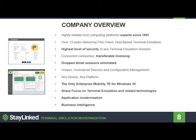We have the highest level of security of any terminal emulation solution. And that's enabled through the architecture that we'll cover in detail in this presentation. There's a lot of advantages to the architecture that we've designed. And when we explain the architecture, it becomes easy to understand why we made the decisions we made and how that's played out when we start talking about things like Android.